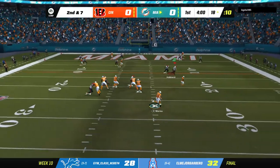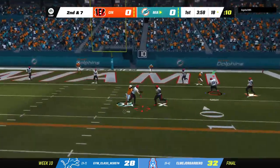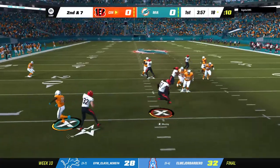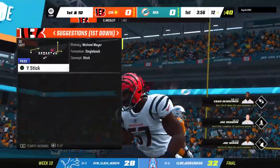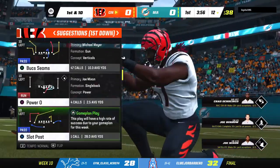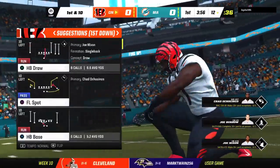Play fake. He'll look to throw. Sliding out of the pocket. Oh, the ball batted in the air, and now it's intercepted. Picked off by the linebacker, C.J. Mosley. And the Bengals will take over here at their own 12-yard line.